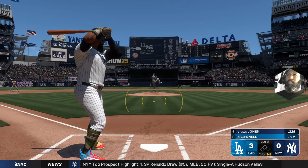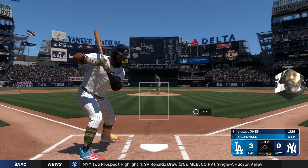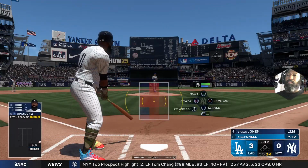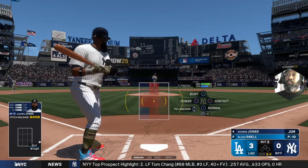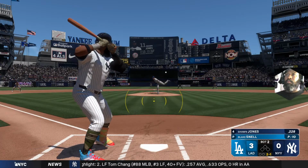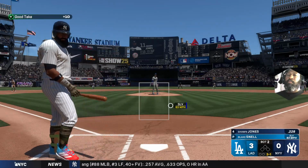The 1-1. Hits for average, power, the ability to field, the arm, and then the speed. Really impressive. Just missed.